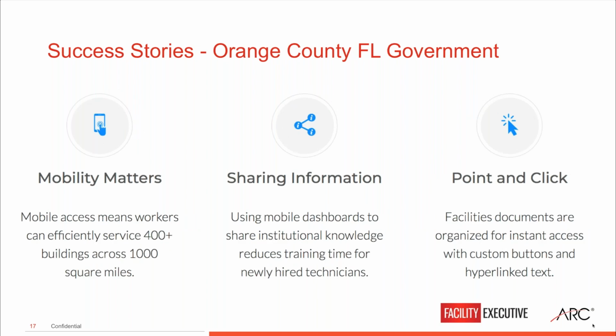So for the next case study, I'd like to look at Orange County, Florida government. Located in Orlando, Florida, this facilities team is responsible for over 400 buildings spread across 5 maintenance districts and 1,000 square miles. So having quick and easy access to information had an exponential impact on their productivity. Once again, asking Rich Steiger what mattered to his team and what key takeaways he was able to pull out.